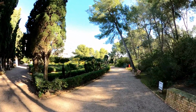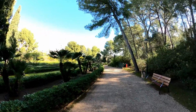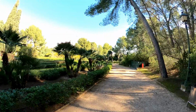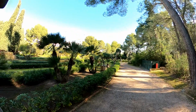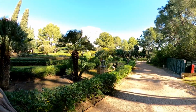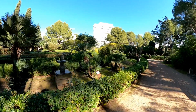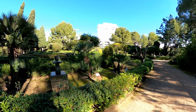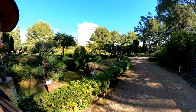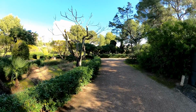It's not a huge gardens, and when I looked on TripAdvisor this morning before I came out, there were some people who were a little bit critical of the fact that it was underwhelming, but it is what it is. And if you come expecting Kew Gardens, then you'll be disappointed. But if you come expecting a garden that you can have a pleasant walk through, some benches where you can sit and just let the world go by, then that's what the Marivent Palace Gardens are.